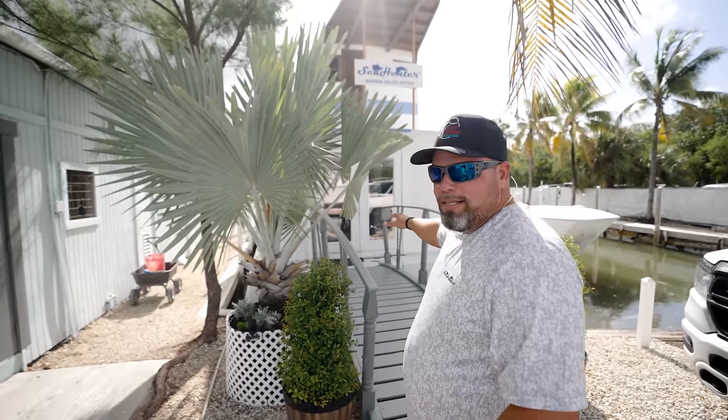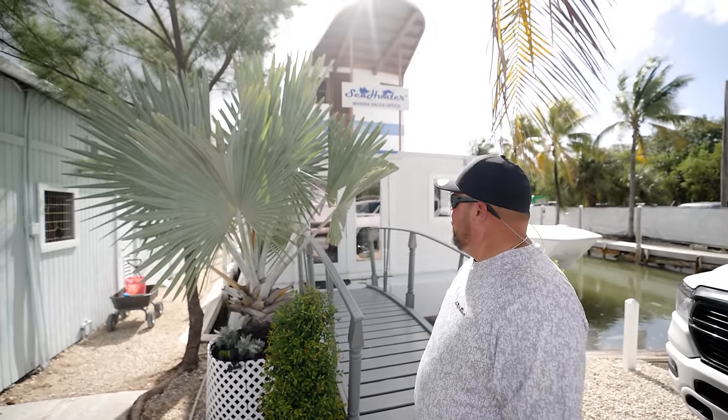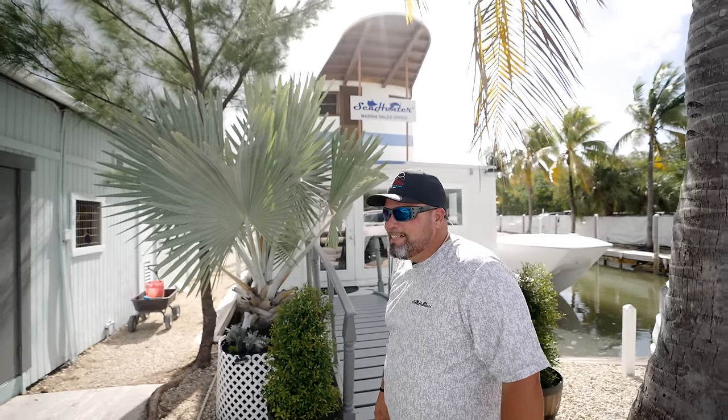And I've also taken a new position here with the company, being the sales manager for Tidewater boats, which we also sell here at Manatee Bay Marina. So not only SeaHunters, but also Tidewater boats. And we have a very— Is this a barge here? Yeah. So our sales office is actually a barge. It's a floating barge. I love that. Yeah. It's so cool. Yeah.